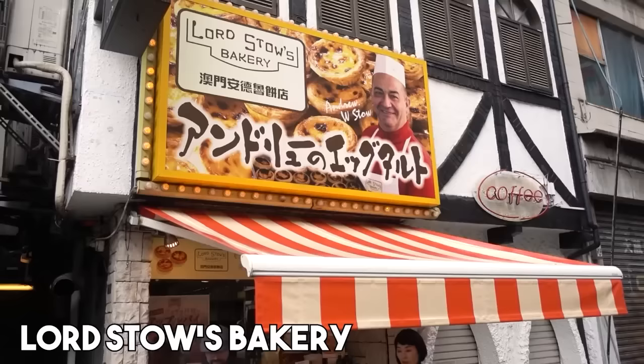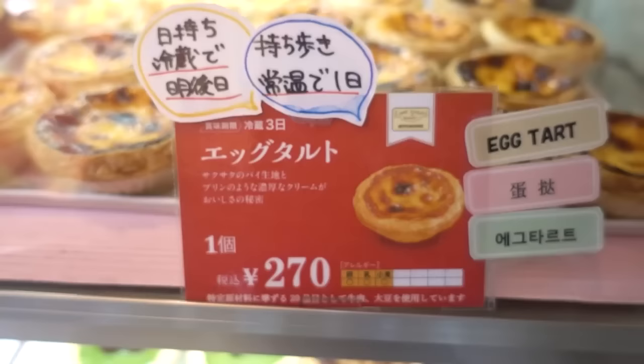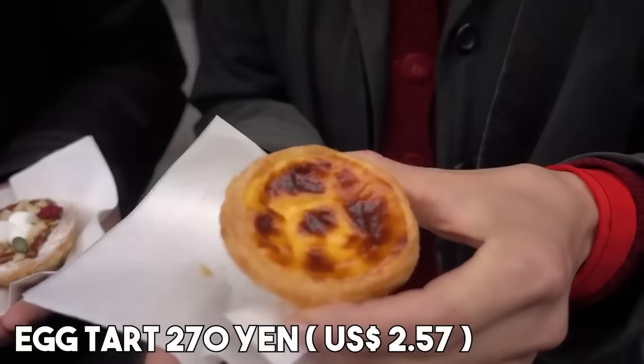So second place, already sweets. Lord Stow's Bakery. Look, egg tart. I remember we ate egg tart in Macau. That's so good. Oishisou da ne. Itadakimasu.